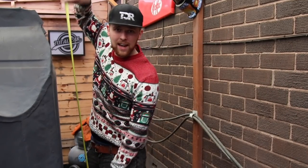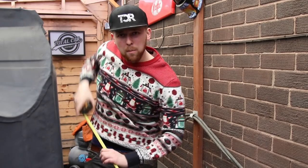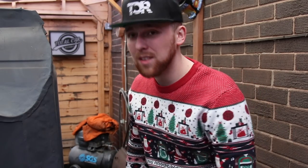How wide's the Mini, I hear you ask? Let's find out. You're just gonna love messing with a tape measure. It's 1.4, so I actually have 500 mil either side. You work that out, that's less than a ceiling tile that a light fitting goes in a commercial building. No one cares about that, Tom.